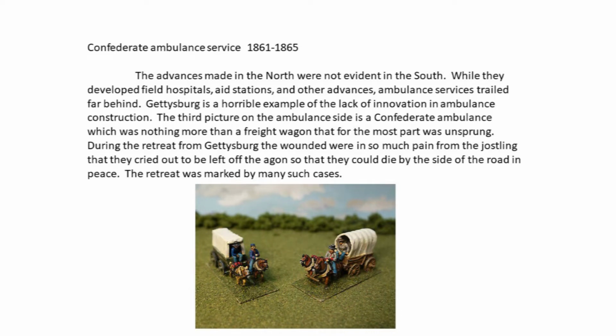Confederate ambulance service, 1861 to 65. The advances made in the North were not evident in the South. That's a Union ambulance. It's a model of one. That's a model of the Confederate freight wagon. If you had a choice of riding in either one, you would take the Union one for sure.